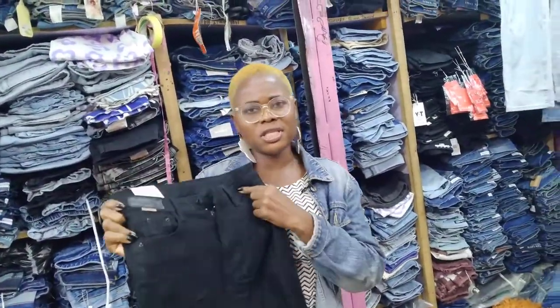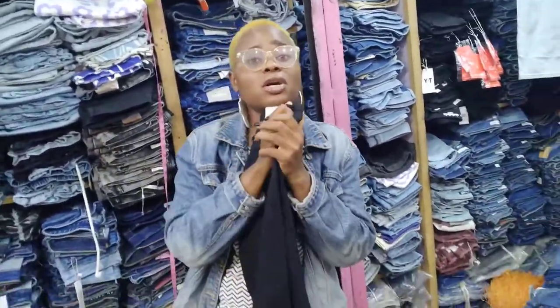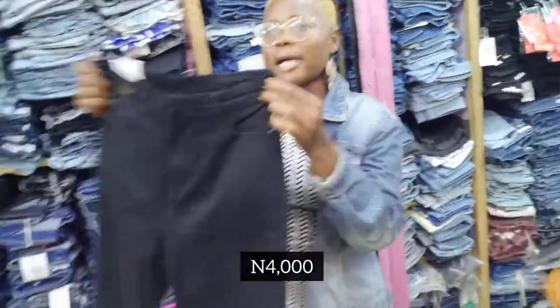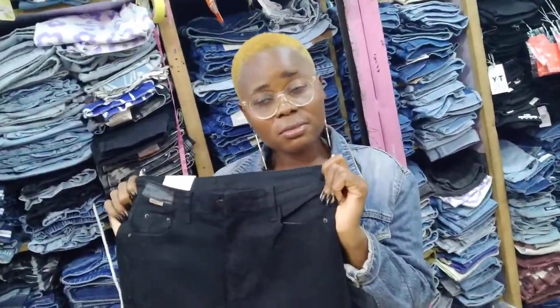So what if this one, can I get it in ankle? Okay, so it comes in full length and it also comes in ankle length. Nice. How much is this one? This one is 4,000. Is that the best price? This is the wholesale price.